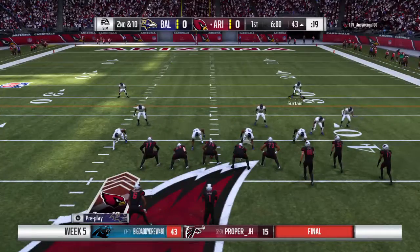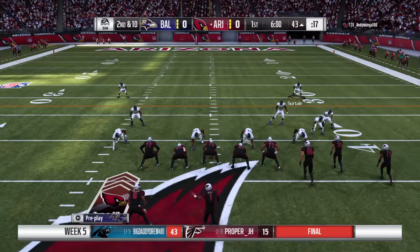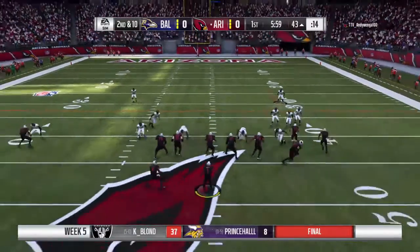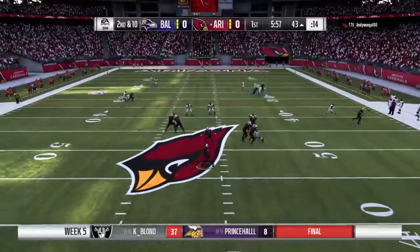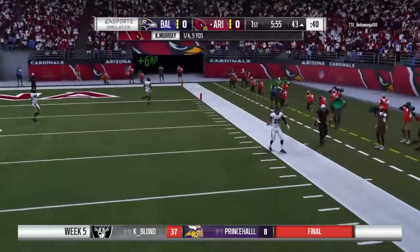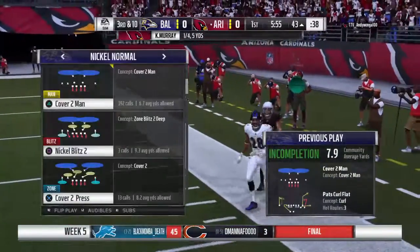Now let's go. Blue 90. To throw again. Murray. And too much juice. It'll be out of bounds, incomplete.